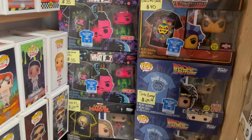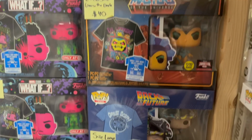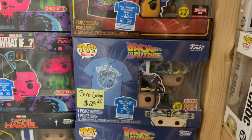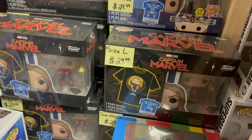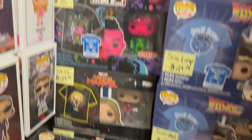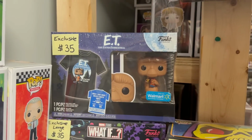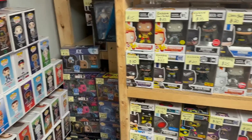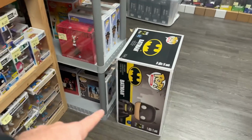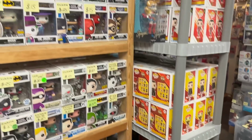Down here we have some more t-shirt bundles. You have the which one, from Masters of the Universe. Then you have a Back to the Future, that's Doc Brown, where he's got the Great Scott shirt. That's freaking awesome. Then you have a couple Captain Marvel bundles, as well as a Blacklight Eric Killmonger, and then an E.T. bundle, which is super cool. I love seeing all these bundles just all over the place. You even have a 18-inch Batman just sitting right there. That thing is freaking huge.